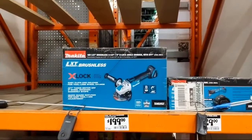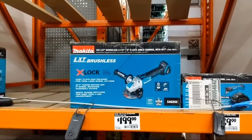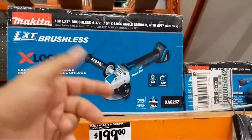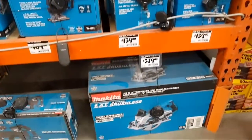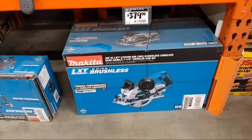And you know, I'm not working on a bench all day where I have multiple grinders set up. I prefer a cordless grinder for convenience, and I prefer having one of them. I can't have six of them. So that's just my preference. You'll see they have some other bare tools here as well, including that rear handle saw from Makita.